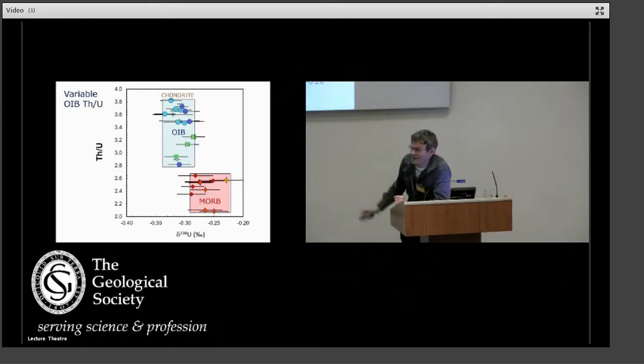What's a little more puzzling are the ocean island basalts. And they nicely go from near chondritic values, which makes sense, that's what the Earth started as. They go to lower thorium/uranium ratio. They experience a bit of uranium recycling. But the uranium that's recycled in them isn't isotopically heavy. So what's going on here?